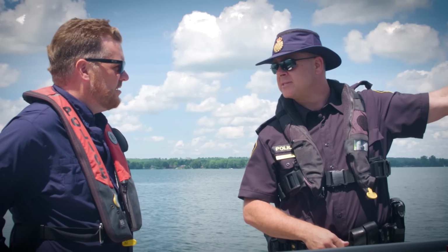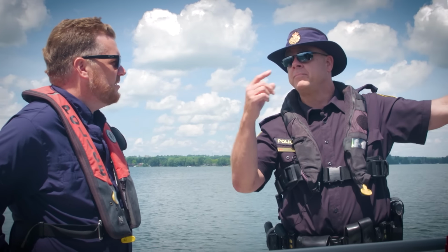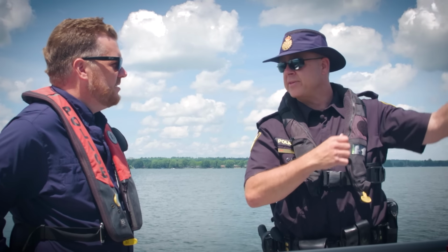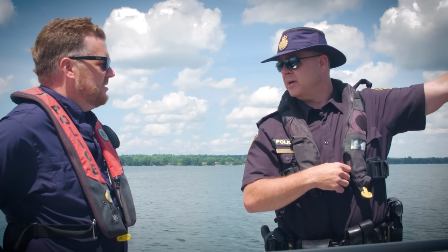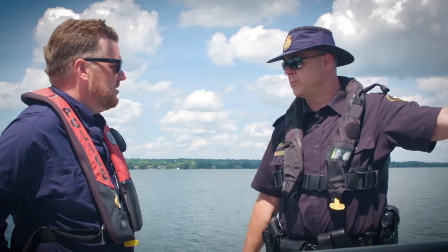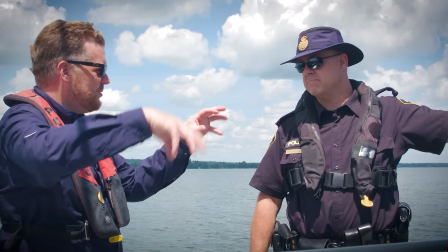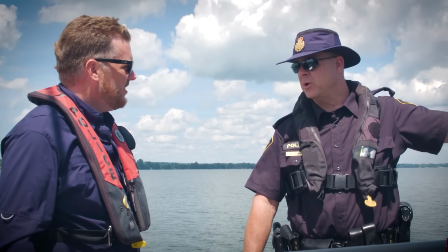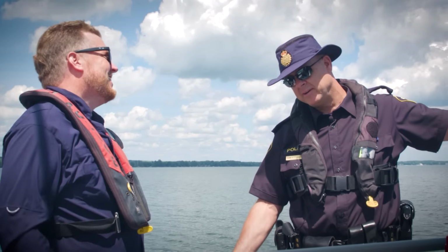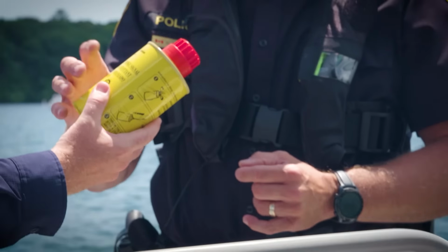Good for nights, good for if you see a search and rescue aircraft coming over your boat, then you strike it and wave it, and hopefully you'll get their attention. Not good for people on the shore to see what you're doing. You probably want to hold it over the water like you're doing, because it'll be dropping and melting. I think the gel coat on your boat is the last thing you're thinking about at that time, but you're right. That's true.